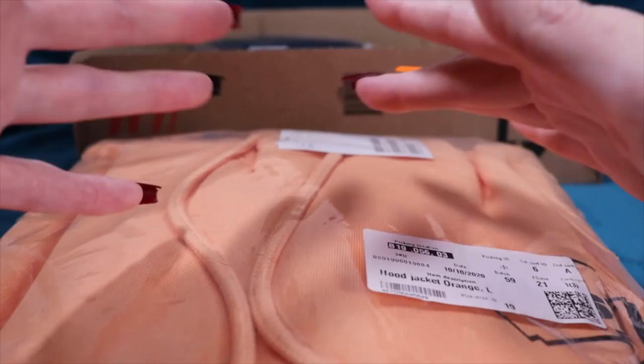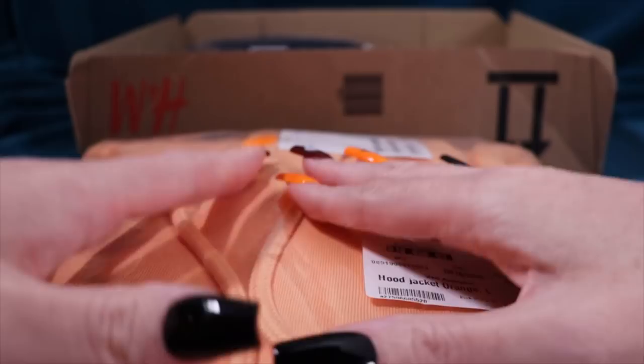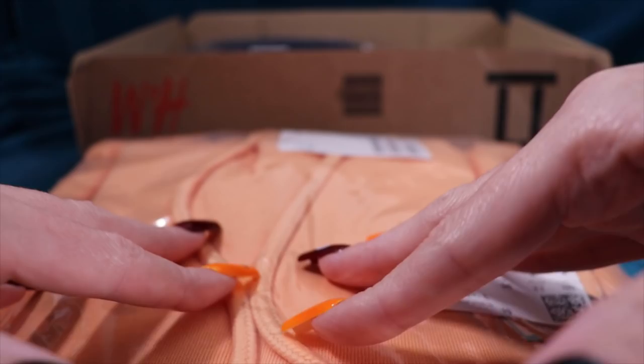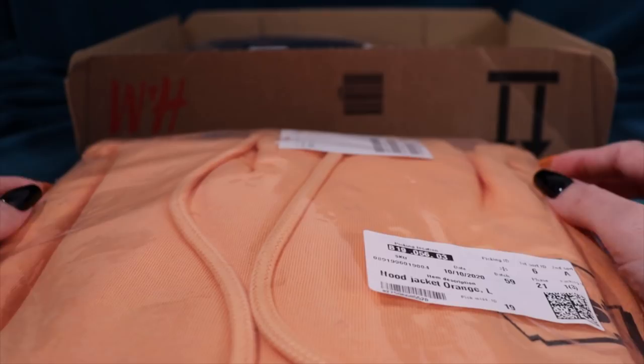I know that men's and women's clothes are made a little differently, obviously. We have some things that guys don't, and vice versa. So hopefully around the chest area it will not be a problem, but I got it in a large, so it should be fine. I'm pretty sure this is going to be a nice and relaxed fit.